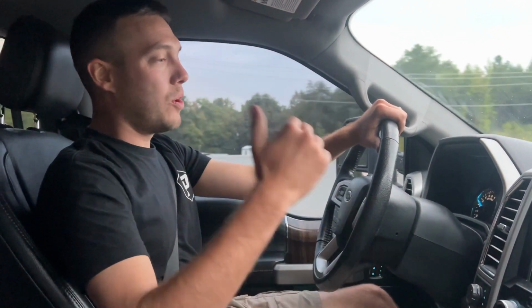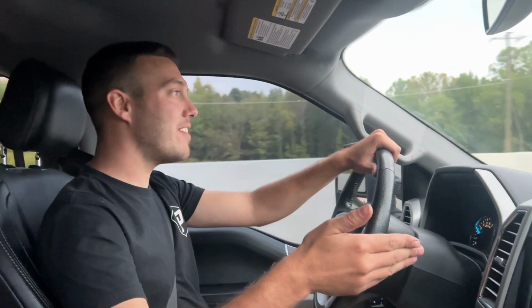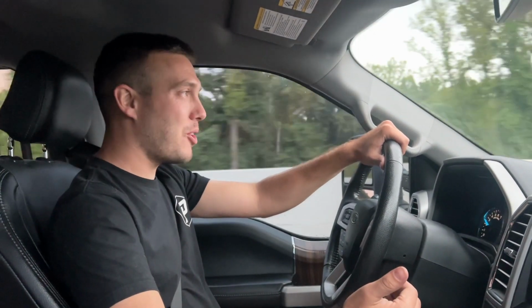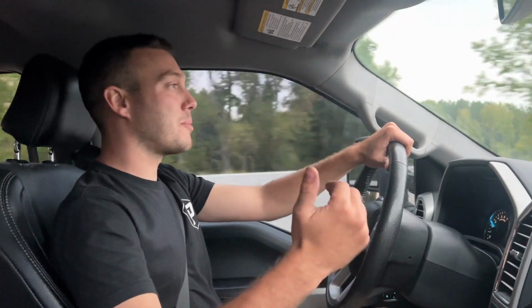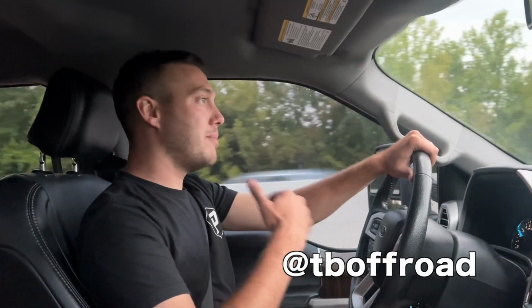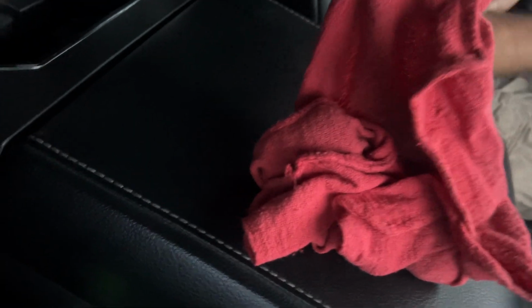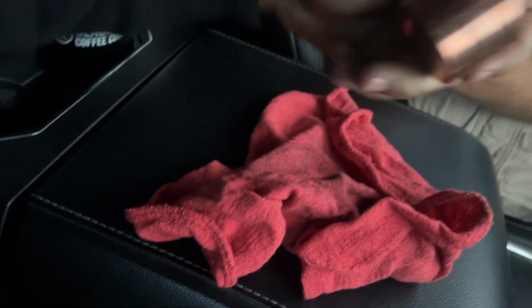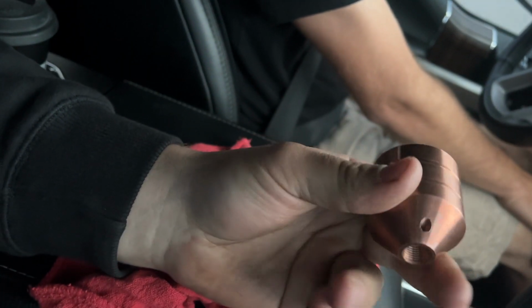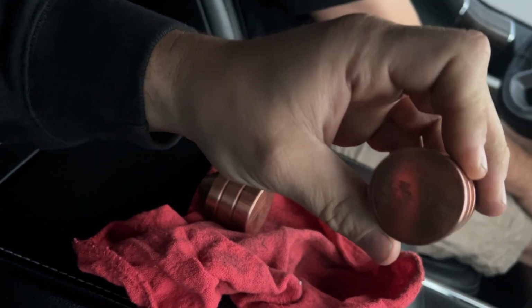So we got on the road at 2:30 this morning. It's now 7:15 at night. I'm not supposed to be home till like 3:30, so it's gonna be a long day driving, but it was worth it. Sam got to also pick up a fab table from Andrew over at TB Off-Road. So we got to meet some cool people, see some cool rigs, and I also got some shift knobs, yes, some fancy copper shift knobs for trans and transfer case.